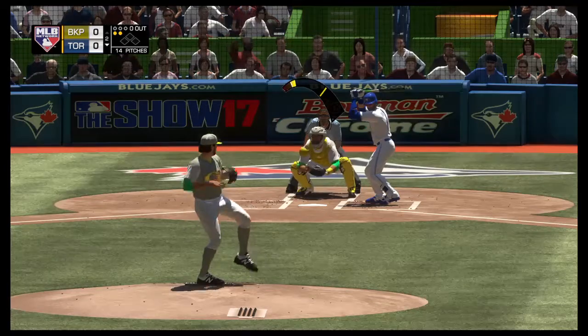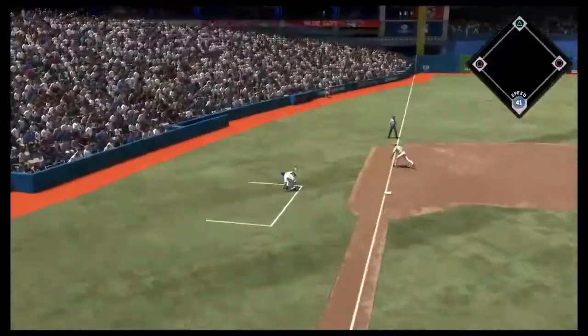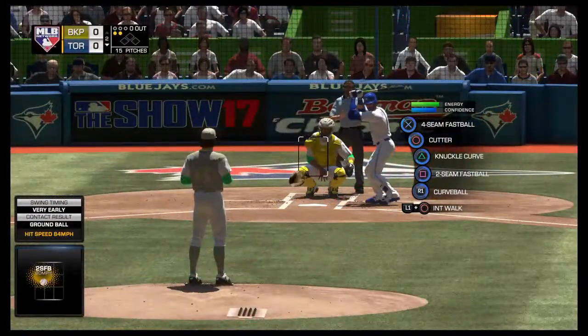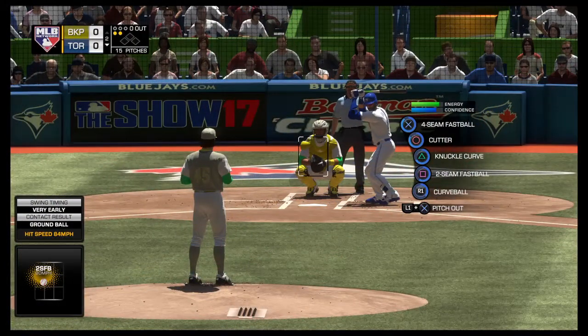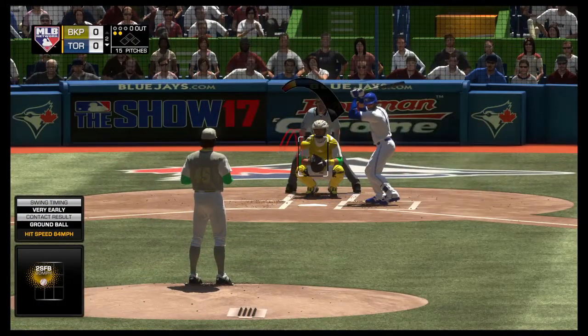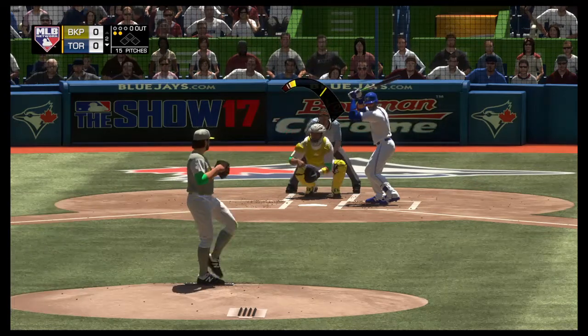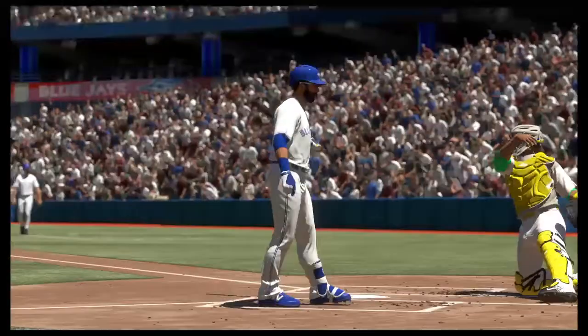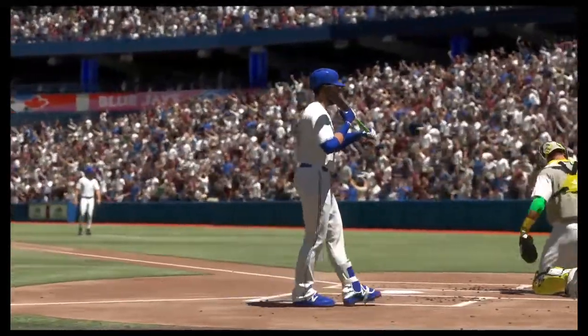Into the windup. Here comes the 0-2 pitch. And another foul ball. Well, now we've seen the combination of the two-seamer and the cutter. That is a lethal combination because now he's taken away the ability of the hitter to sit on one direction of the pitch. Oh, and he's caught looking at a beautiful curveball there as that buckled him for the first out of the inning.